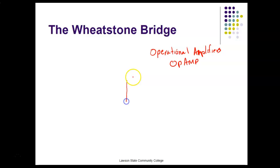And the symbol for them is we draw a triangle on its side. And then we have two leads called plus and minus. The plus symbol means non-inverted. So these are symbols, and we use a symbol to represent things, right? Math, we use a symbol to indicate plus, to addition. But you'll run into these symbols often, and that's what you got to figure out. So if that's non-inverted, then this input right here means what?